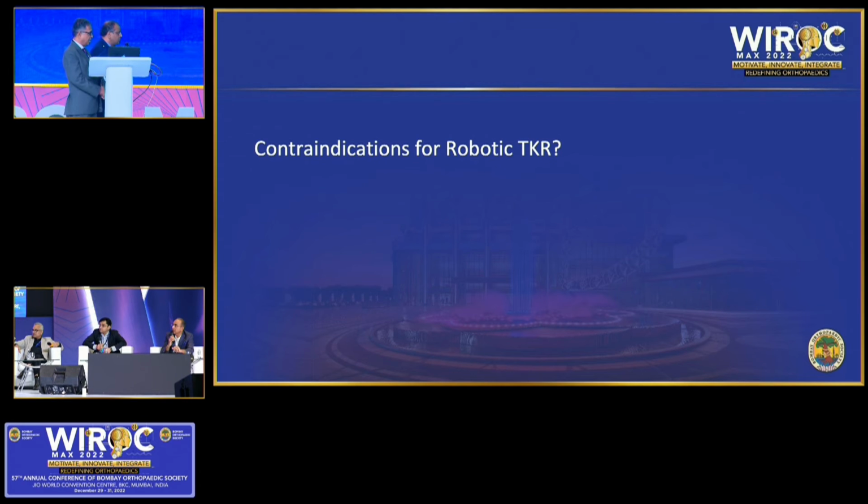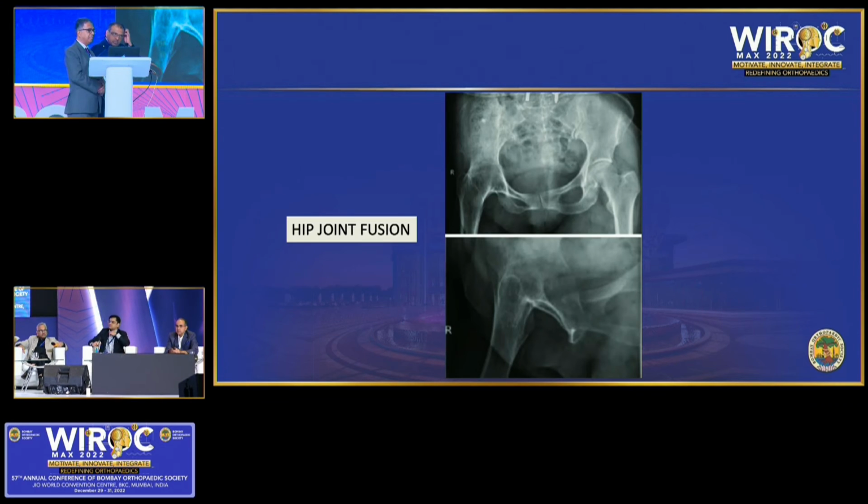You are fast with a particular technology. That's right. Yeah. I think it's very difficult to do robotic with a fused hip, because the robot picks up hip center by the movement of the hip. So unless you make the hip mobile, it's very difficult to register the center of the hip. So that's very difficult to do.